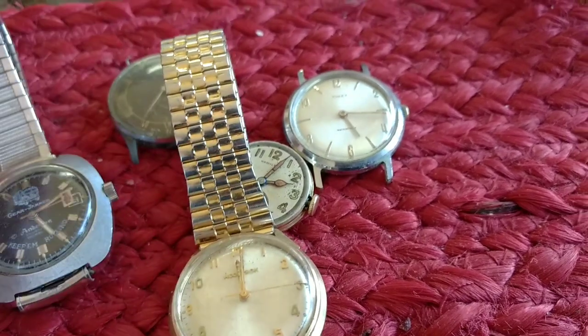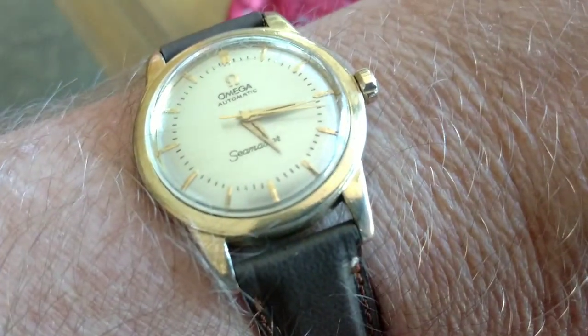So that's my watch finds for today. Again, I love that Omega.